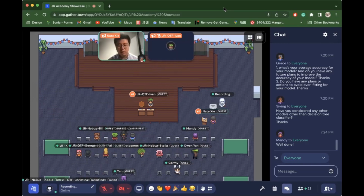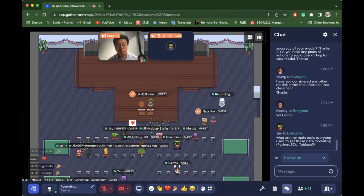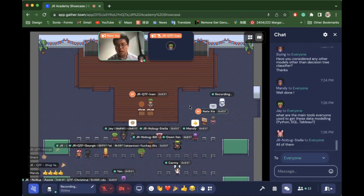I think that will be the end of our showcase today. I can definitely see that our students have done quite a lot of very extensive analysis. Every team went overtime, because even though we restricted it to about 15 minutes, it's just not enough time to show the great work they have done. Jay asked what the main tools everyone uses for data modeling are. Like Stella mentioned, SQL, Python, and Tableau are the main tools we use for this course, and I believe they are also the popular tools on the current job market that data professionals are using.